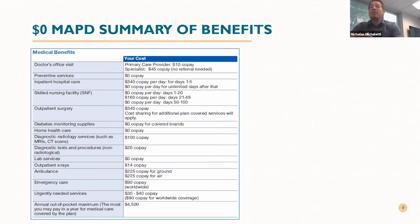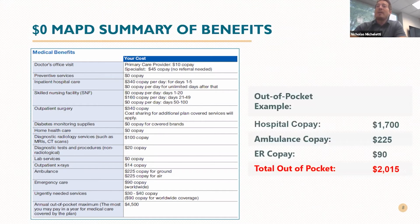So again, really important that we're doing our job, making sure we're educating our clients on the trade-off of a lot of those $0 premium plans by letting them know what their exposure can be, because a $1,700 bill in the mail all of a sudden could be quite the check to write for a client if they're unprepared to do so. You also have other costs down here: ambulance copay, emergency room copay, outpatient surgery copay, skilled nursing facility copay, and an annual maximum out of pocket of $4,500. So a lot of different dollar amounts that can start to add up and eventually maybe push that client over $2,000 worth of out-of-pocket expenses.